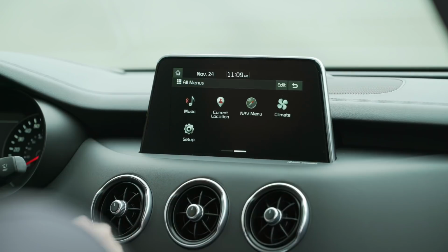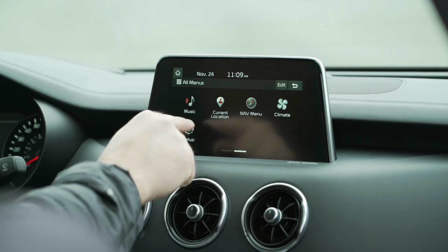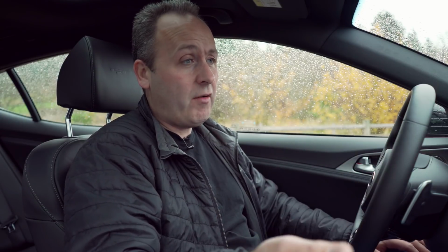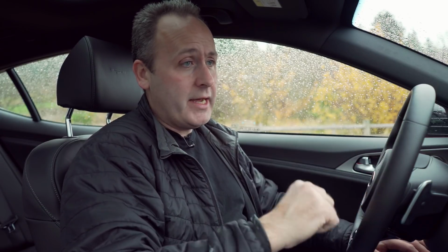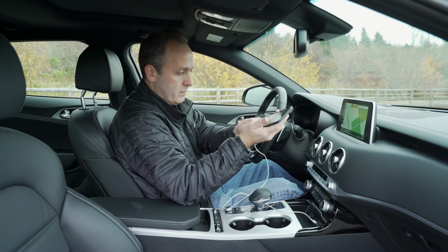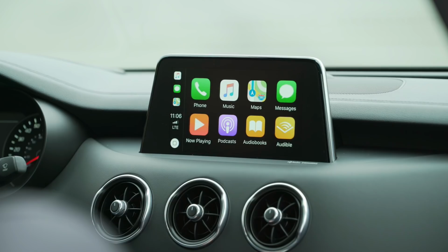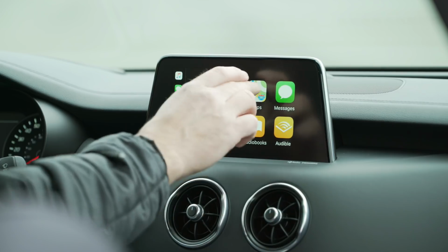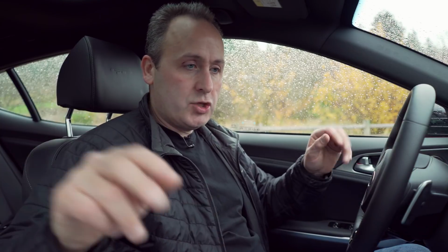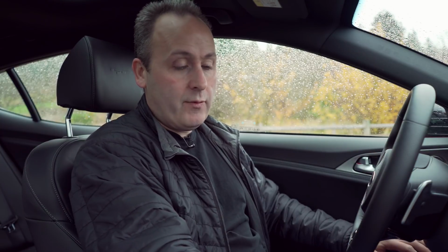It's so much better than the system that you would find in the older Hondas or even in like the Nissan. Nissan systems are not that great. This one, very, very nice. And of course, it also supports Apple CarPlay as well as Android Auto. Climate control, it does have dual zone because this is a luxury car, which is kind of what you would expect.